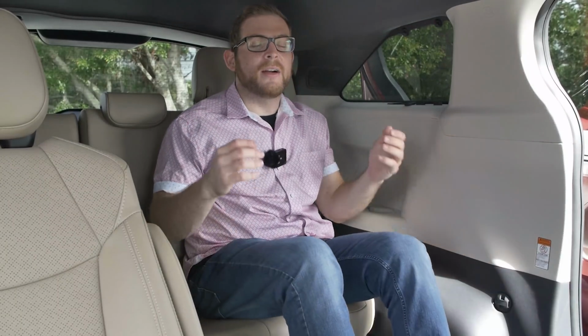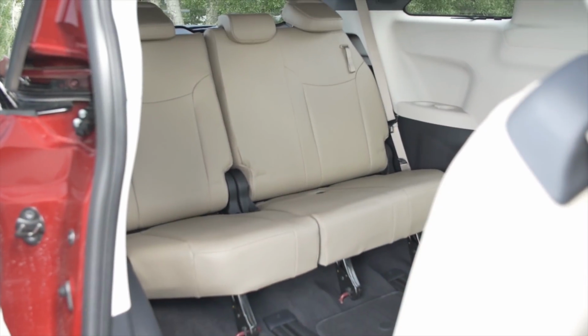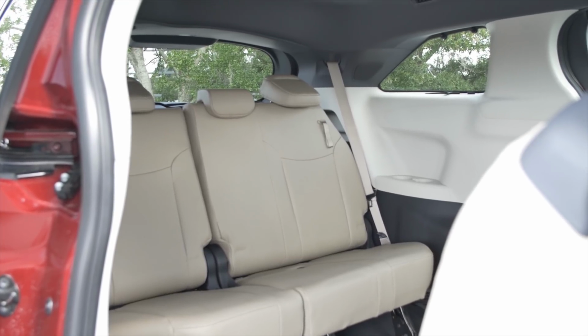And now that I'm back here, of course, we have the seat forward. I could go ahead and slide it a little bit more, but we have a little over 38 inches, 38.7 inches of legroom back here, which is pretty good as far as third row seats goes. I could fit 3 people back here. I'd be a little more comfortable with 2, but we do have some nice features back here.